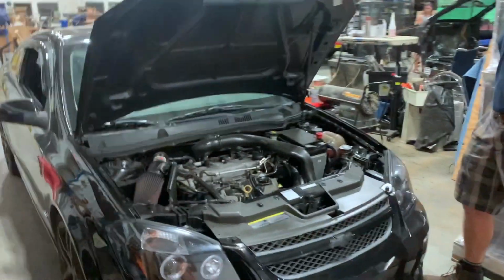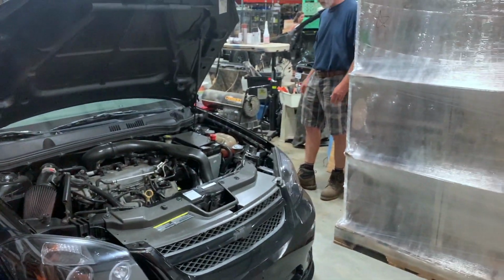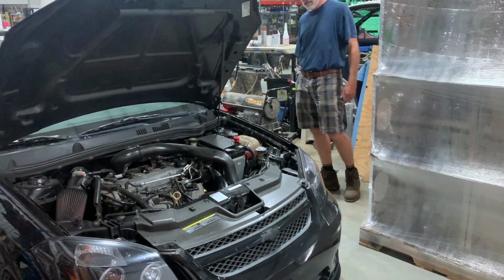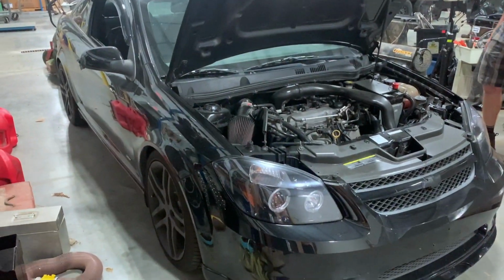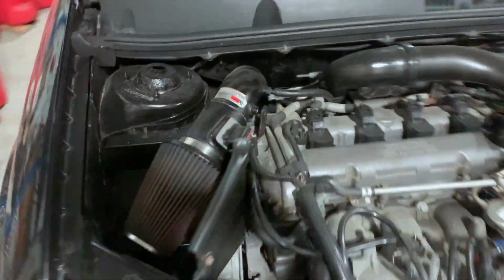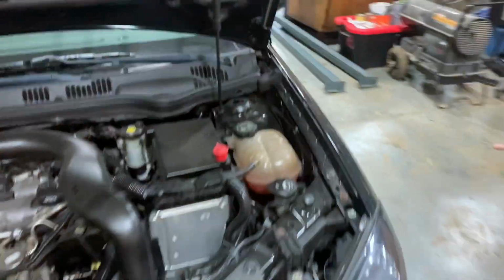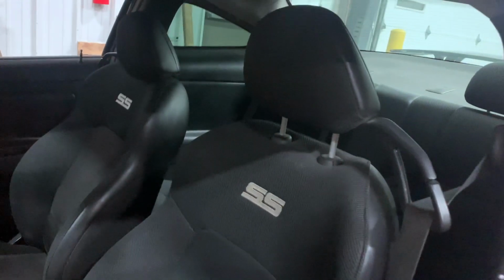I think anybody that likes Cobalts, you guys know that $7,000 for a car that has how many miles? 87,000. That's pretty good. And I can tell you, it doesn't look like it's been modded at all. I mean, it is a clean stock Cobalt. The interior's good on it. I'll show you the interior really fast. Clean little car.